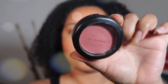This is a MAC blush, and it's powdered. And I'm gonna go a little crazy with the blush today, because I'm going for a very dewy, blushy look, fun look. So excuse me while I go crazy on the blush. It's kind of hard for me to see on camera how much blush I'm actually putting on, so let me grab this mini mirror. What y'all think? I think I can keep going just a little bit more.